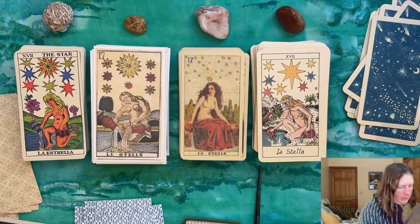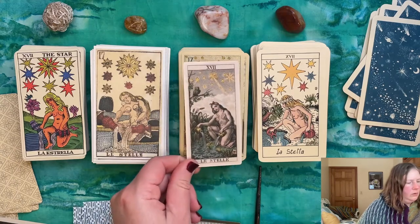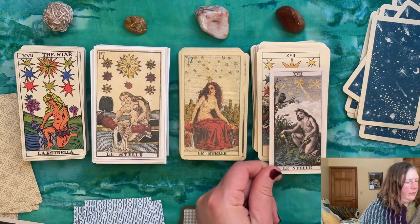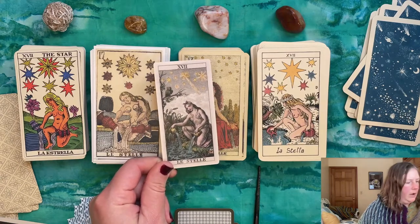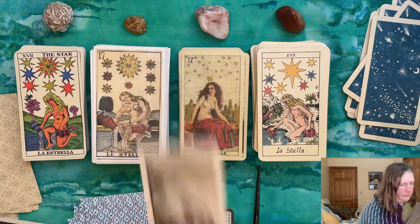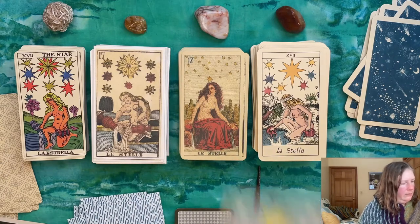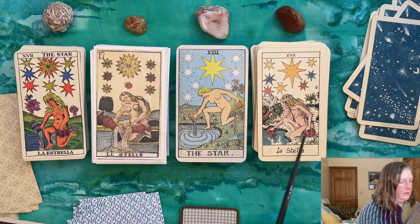And I did want to take a quick peek at the Sopraffino just to compare. So yeah, the Sopraffino is quite different actually, and it's not really like any of these. So we have an owl with stars in the sky behind her. She's still pouring water into a pond, but she's not like that one. Maybe she's more traditional to these two, but that owl is just very different. And then this one does remind me of the RWS, although you can see similarities between all three, but this one kind of reminds me of the RWS for some reason.